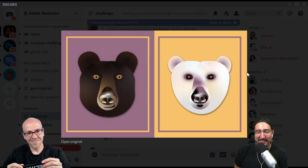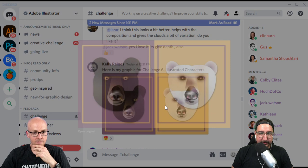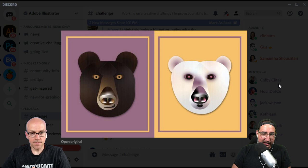Let's scroll up and look at some bears by Kelly Rains. These are really cute. I like it. Look at their eyes. They're definitely in love. But it's like a forbidden love because one is a polar bear and one is a brown bear, and they never meet. This is the DreamWorks presents Romeo and Juliet. That's what this is.